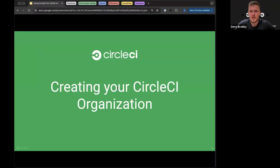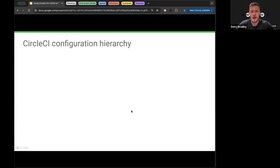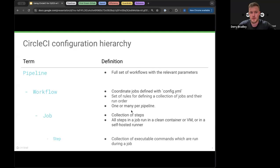But in terms of pipelines on CircleCI, what is a pipeline? And how do we define things on CircleCI? I want to talk you through the CircleCI configuration hierarchy. A pipeline consists of everything that is defined in your config.yaml file that will sit in your CircleCI folder in your repo. We write our configuration as YAML code here at CircleCI, and I'll get a bit more into that later on. And that will make up your pipeline.